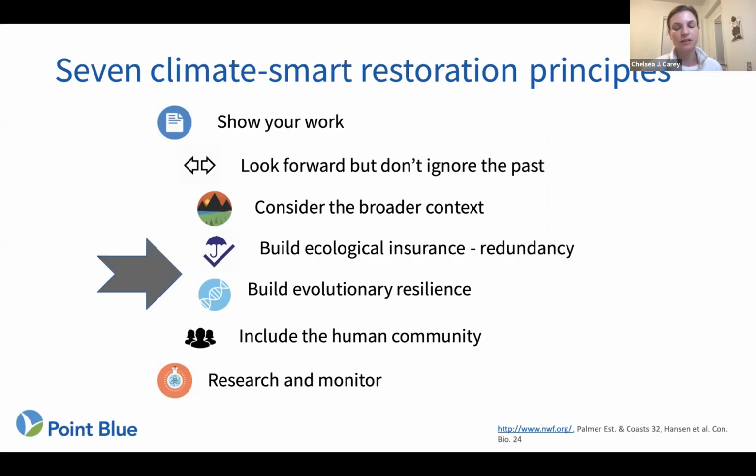And then research and monitoring. Of course, we always have more to learn. And so at Point Blue, we often take an implementation plus monitoring or science approach where they go hand in hand, so we can learn by doing.